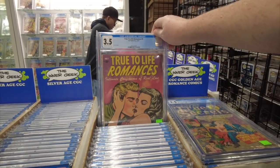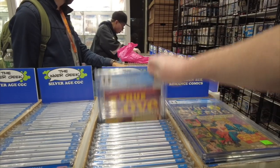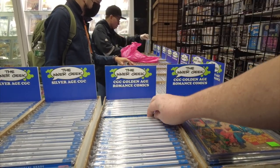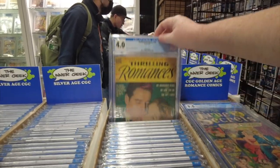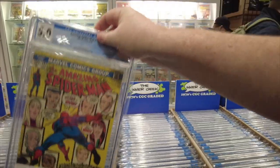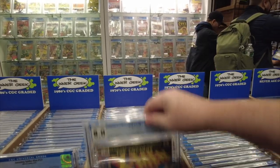Sweethearts. These books have these lower grades, like 3-5, but the colors are popping off them. I don't know if they have them cleaned and pressed or the casing does the job there. But they look much higher grade, don't they? All right, is that the death of, what was that? Death of Gwen Stacy, right?